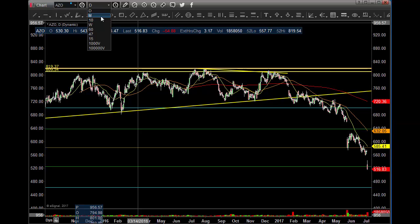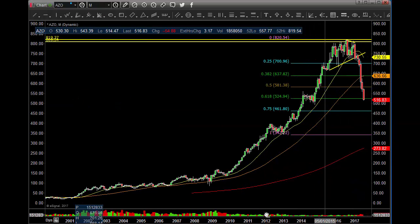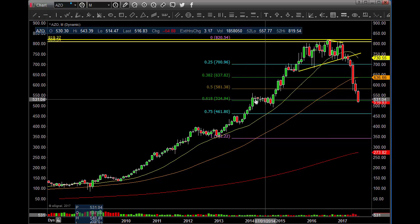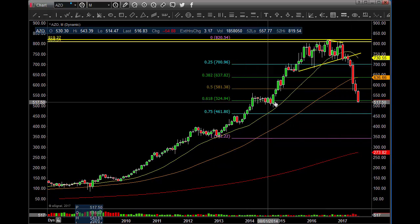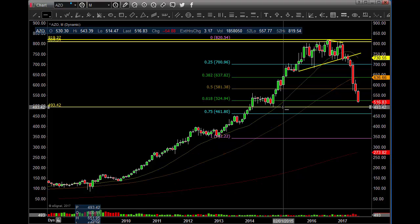Let's go into the monthly chart here. I'm just going to go right into the bigger time frame, guys. Here's our fib levels from here. We have great consolidation here, which means good support in this area, even at the low pivot here around 493.42. I'm going to put a trend line in there too, 493.42, guys.